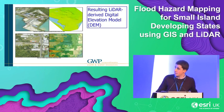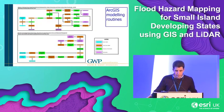And now here you can see again on the left-hand side the aerial imagery, and on the right-hand side the digital elevation model that was produced from the LiDAR. Now, moving into the methodology and the ArcGIS routines that we used to do the analysis.